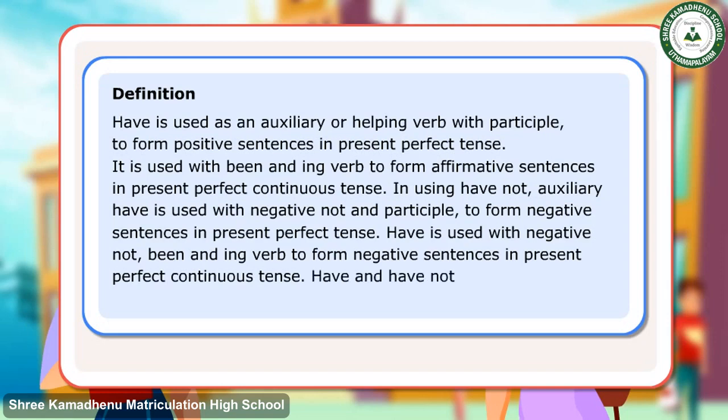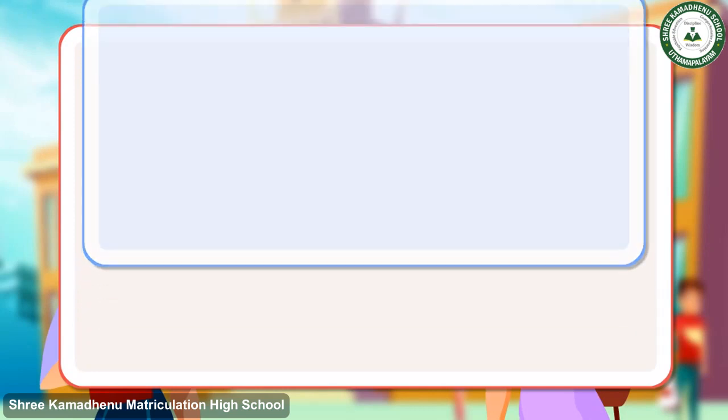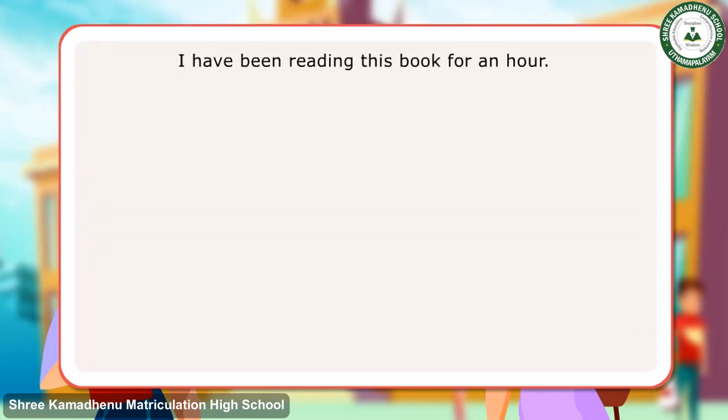Have and have not can be used with I, we, they, you or any plural subject. Let us look at a few sentences. I have been reading this book for an hour.